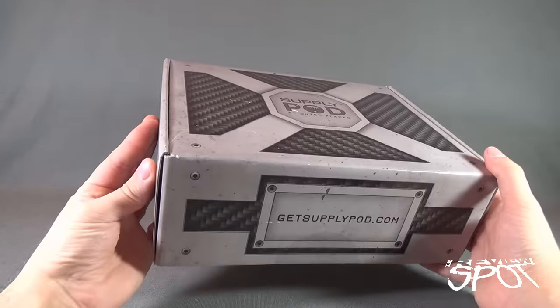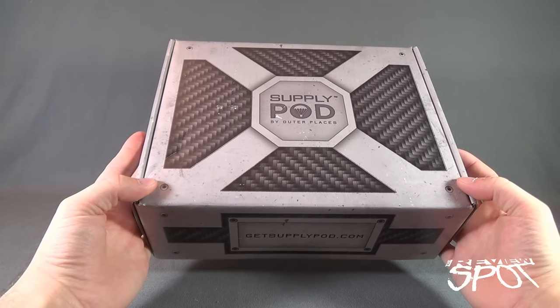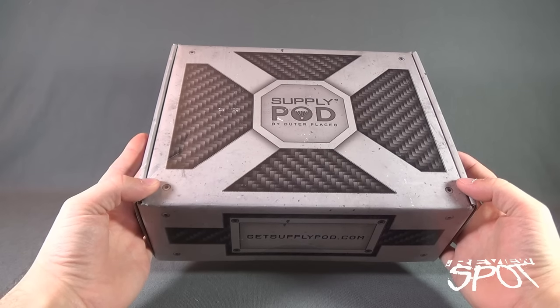Love the box, the way that the box is designed. It looks like something you would see in a top secret facility. It begs the question, how would you have said box in your hands right now, Spot? I've said too much already.